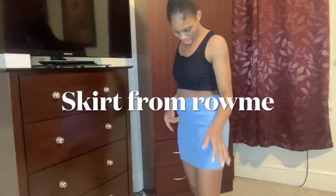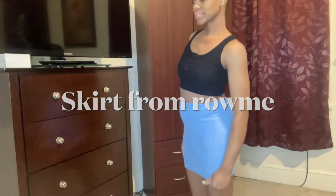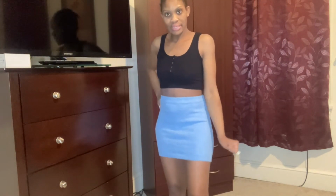Okay, this is a skirt. It's like a two-piece. But the top didn't fit properly, so I paired it with a little crop top, because the top was actually the same crop top material, but it's bigger. It's too wide. So this is what I paired it with. It's a nice comfortable skirt, nice material. Let me know if you like this.